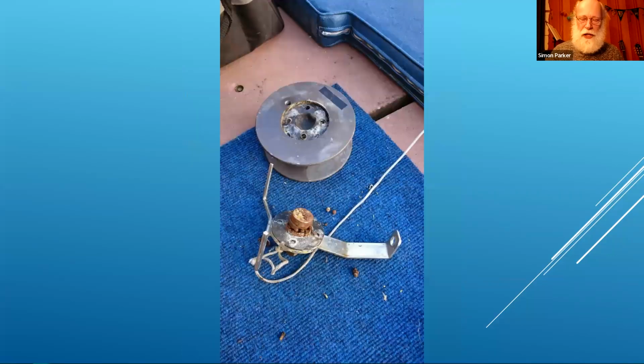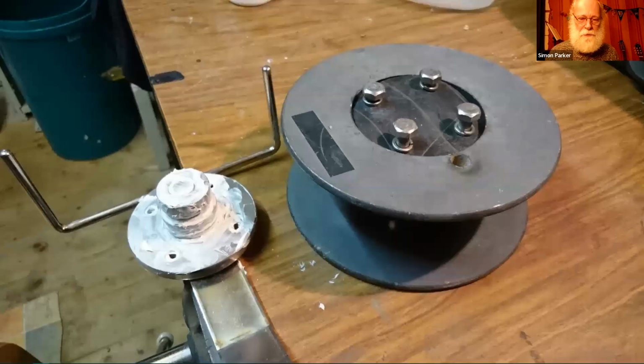The Genoa furler got water into the bearings. They rusted and broke up. So I replaced those, sourced some bearings locally and reassembled the whole lot. Never given any trouble since.